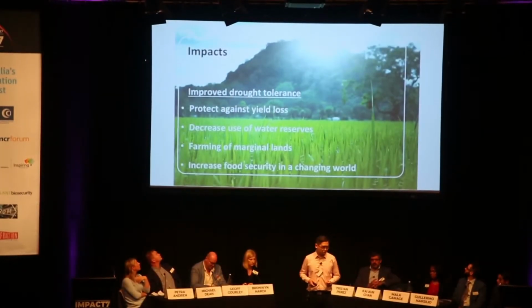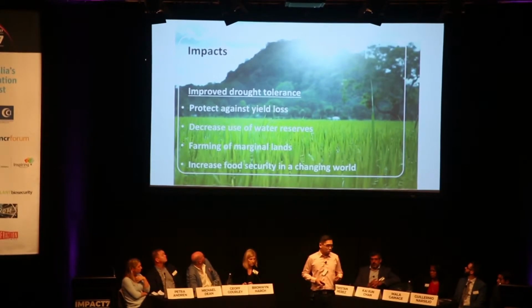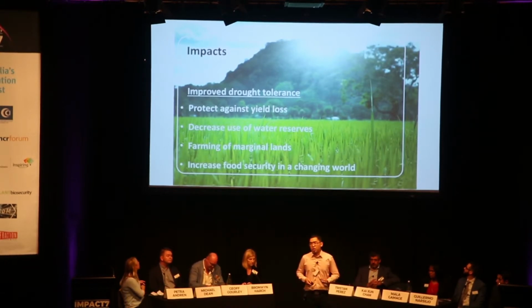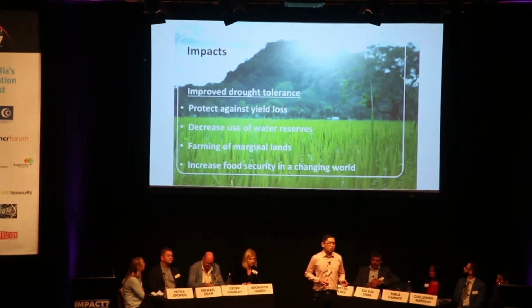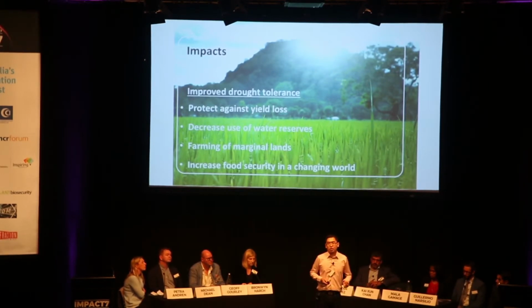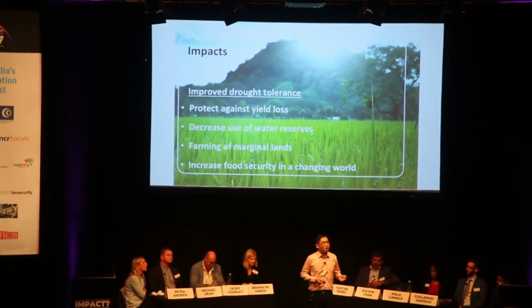Because if we can improve drought tolerance of our crops, what does that mean? Obviously, we protect against the devastating yield losses that we see during drought. But going into environmental impacts as well, can we, if we develop water-efficient plants, start drawing less water out of the Murray-Darling Basin?